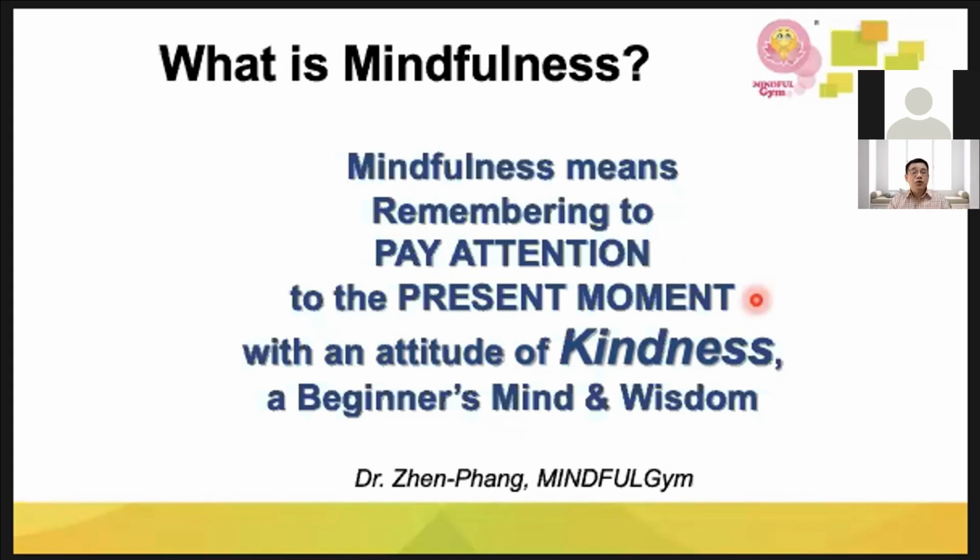In the actual in-person group MindfulGym program, I will ask all participants to remember this definition by heart, and I will test each participant to see whether they can remember or not. But on Zoom, it's a bit difficult to do that. So I trust you will try your best to remember this definition. If you don't understand the meaning, it's okay. I will help you go through it line by line and word by word.